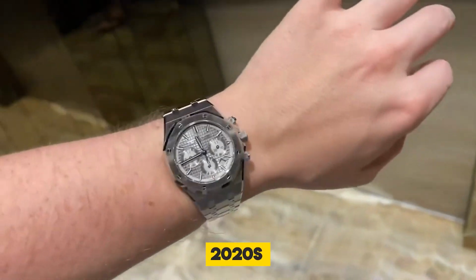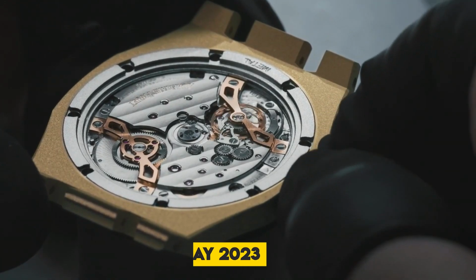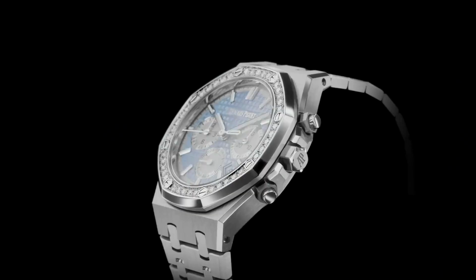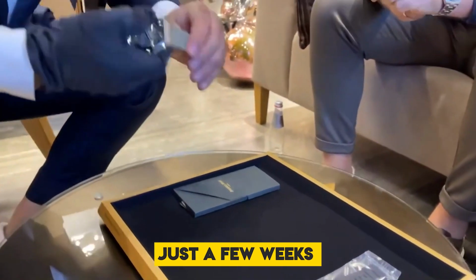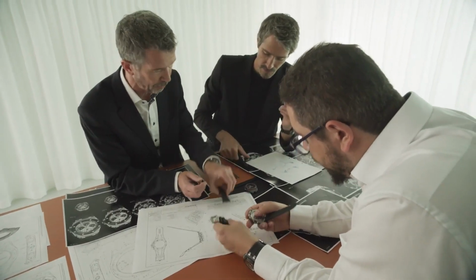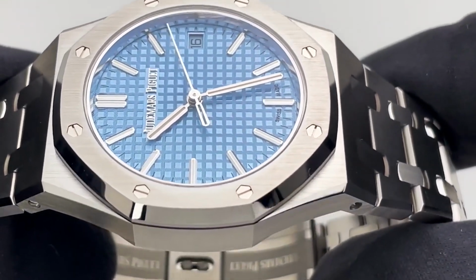More recently, mid-2020s, some reports suggest those legendary multi-year waits have eased. A May 2023 article noted that waiting lists for the steel 41mm Royal Oak had shrunk to just a few weeks for even new customers. In short, if you can see one in a dealer's window, consider yourself lucky. Most people pay a deposit and wait.